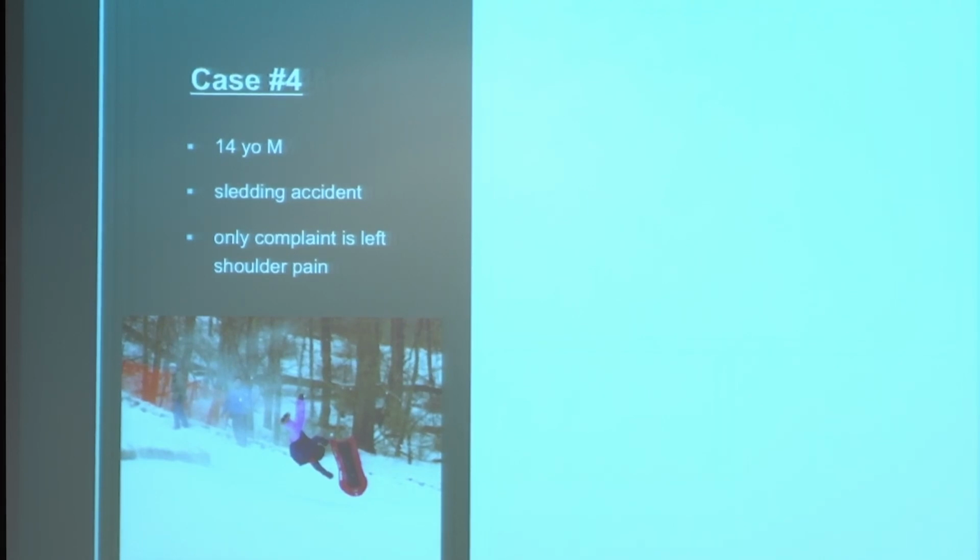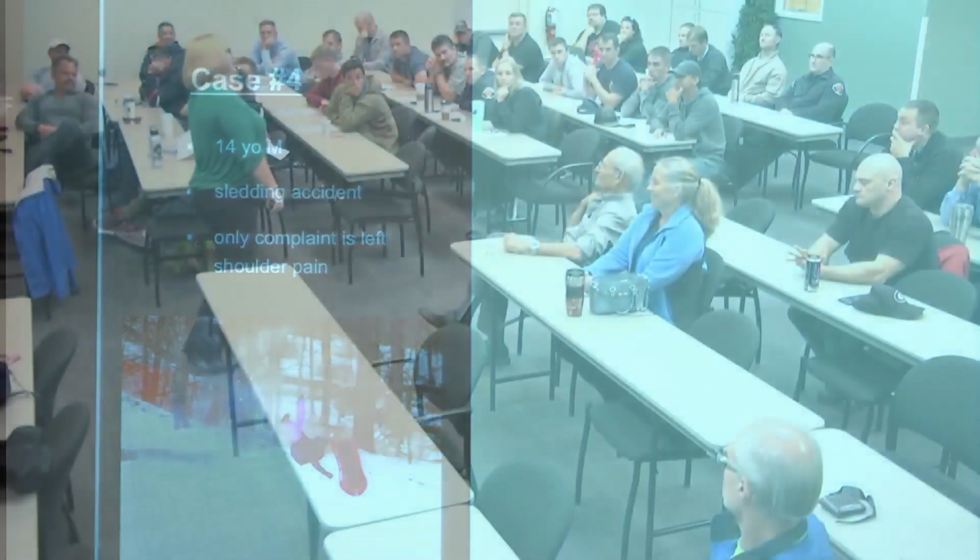Walks in with his mom, okay? And she brings him in. She's like, look, he crashed his sled. He just keeps complaining of left shoulder pain, okay? So I'm bringing him in. So mom's concerned. She does the right thing. What are you concerned about? Right, because it's left shoulder pain. Yeah. So that's the key.